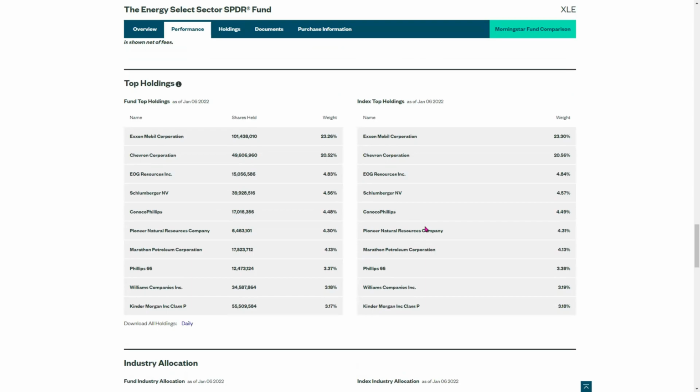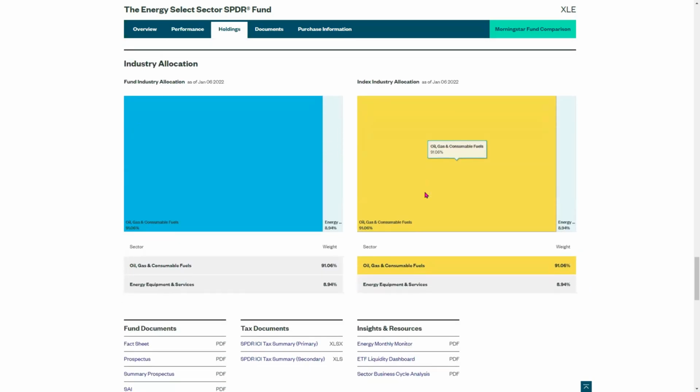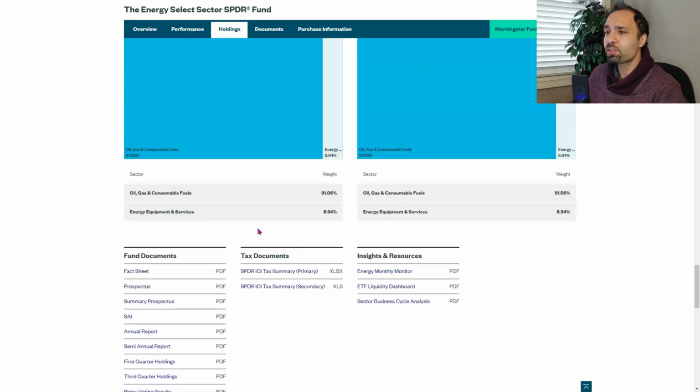But we're going to take a look at the holdings here just to get a little bit more exposure and understanding of what XLE entails. The top 5 holdings for XLE include ExxonMobil, Chevron, EOG Resources, Schlumberger, and ConocoPhillips. These are the top 5 holdings. If you look at the industry for this ETF, obviously it is in the energy sector, but what specific industries are we looking at? Majority of exposure is to oil and gas and consumable fuels, and the remaining 9% or so is with energy equipment and services. These are the exposures that you get through XLE.